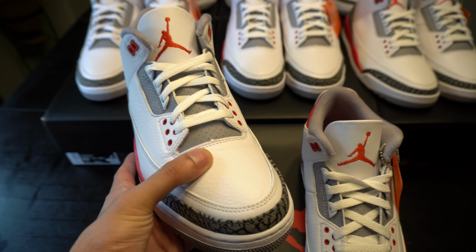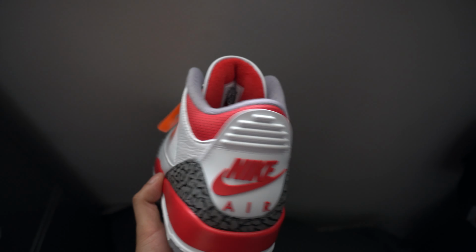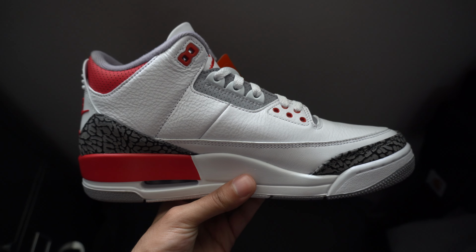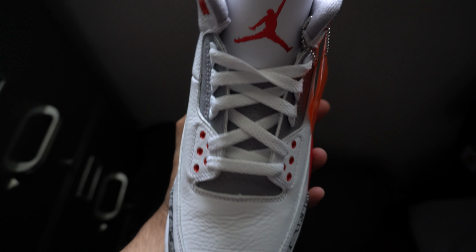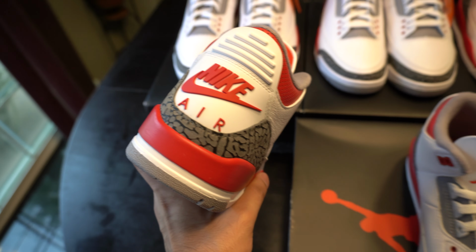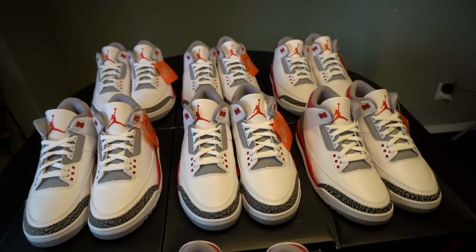Compared to the FireRed 4s, these do not stand a chance in terms of quality control. These are actually really, really good, like I was talking about earlier. And some people, I will say, can see this as a good investment, just look at the FireRed 4s. But the thing is, we just don't know if 3s are in right now, and not quite sure how it's gonna pan out in the long run. But I do think this is a really good colorway.